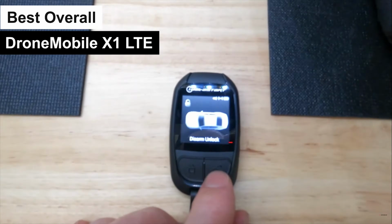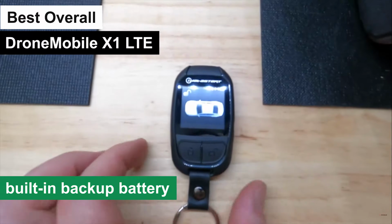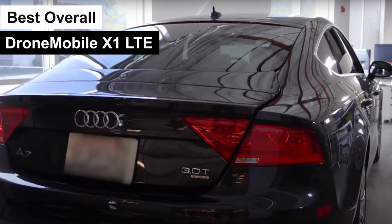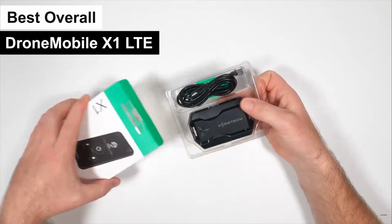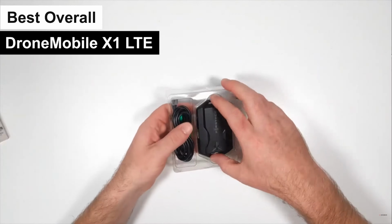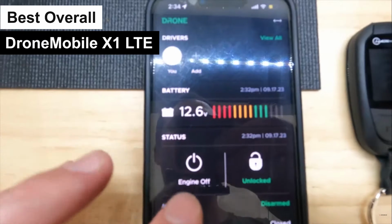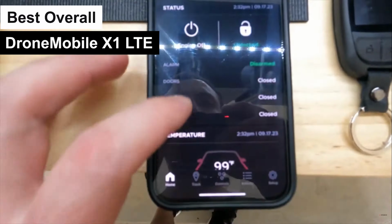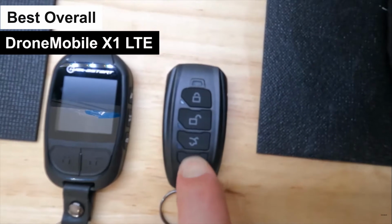One of the most notable features is the built-in backup battery. This battery triggers an alert if the main battery is cut off, adding an extra layer of security against theft or tampering. The XO and Max module also includes security sensors to detect intrusion, giving you peace of mind about your vehicle's safety. However, there are some considerations to keep in mind.